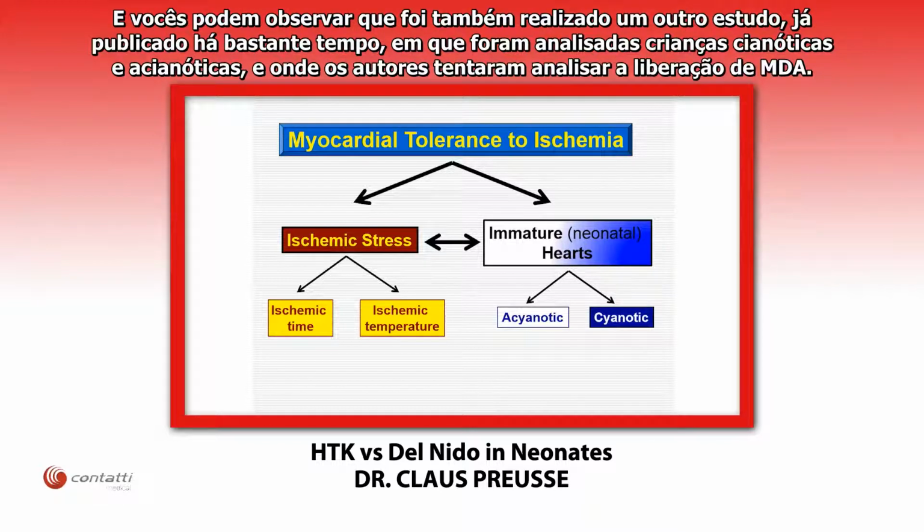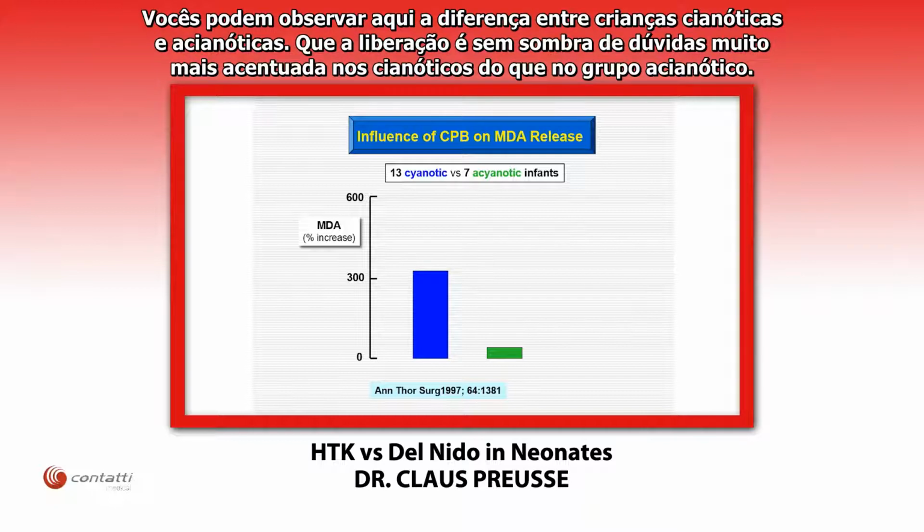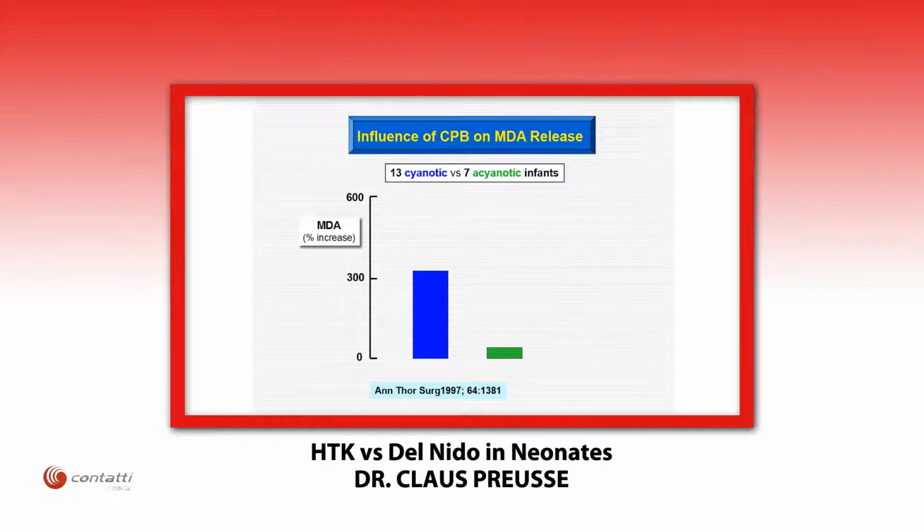And you see, there is a study that was published a long time ago. They looked at acyanotic infants and cyanotic infants, and they looked at the release of the MDA. And you see the difference. In the cyanotic group, the release is by far higher than in the acyanotic group.